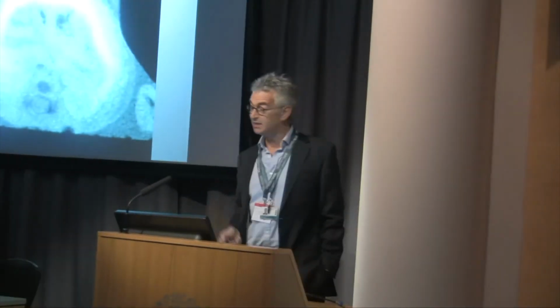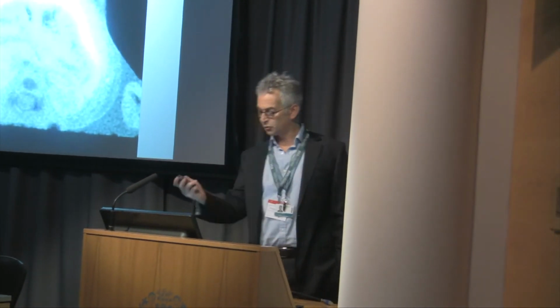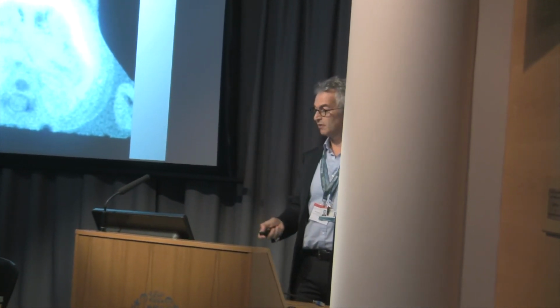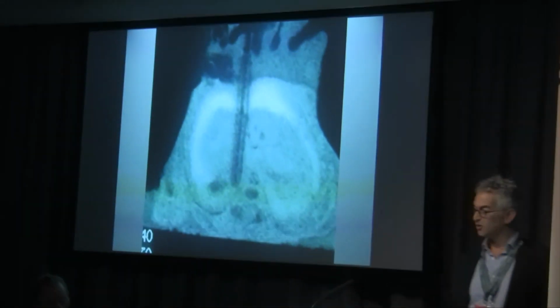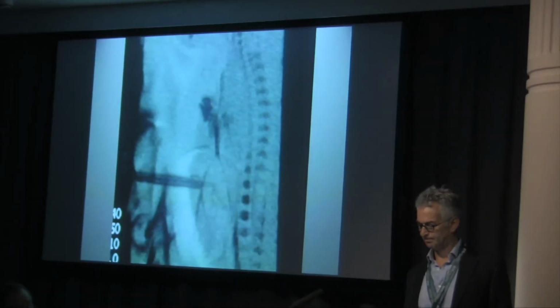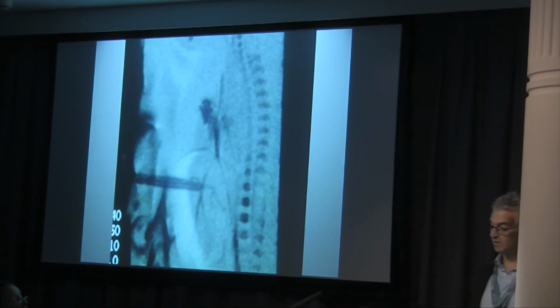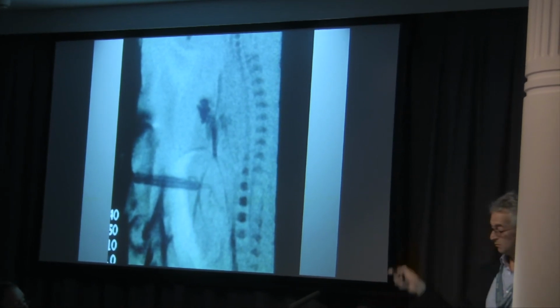Here's a fetal autopsy. There's a cross section of the abdomen, actually the liver. Here comes the needle. Just by way of showing feasibility. There it is with another angle, one of the advantages of MRI. Can you see where we are?